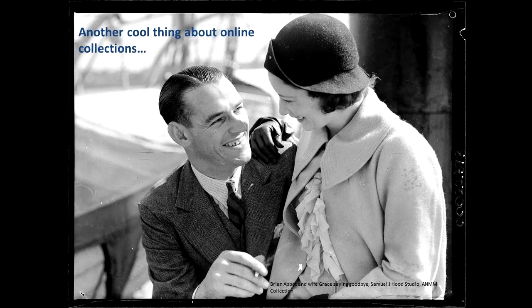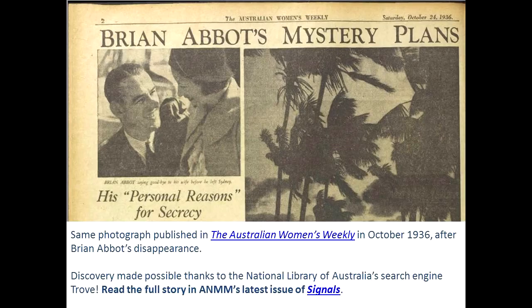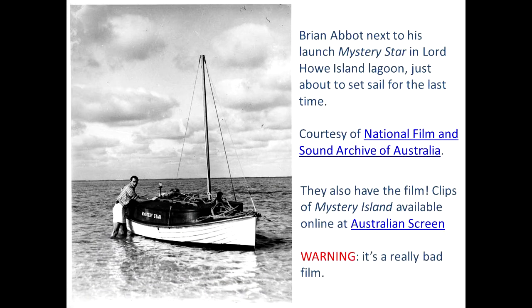So I entered those search terms and discovered that it depicts Australian film actor Brian Abbott and his wife Grace. And it turns out this and another photograph from our collection were the last photographs they took together, because a month after it was taken, Brian went missing attempting to cross the Tasman Sea in a motor launch. But the moral of the story is I might not have found this information if it wasn't for troves of digitised newspapers. And what added further meaning to this was discovering the collection held at the National Film and Sound Archive of Australia. Not only did they have photographs of Brian posing next to his motor launch at Lord Howe Island, but they have the film he starred in too.